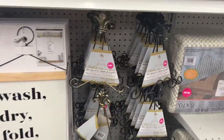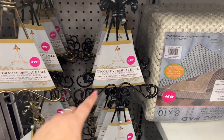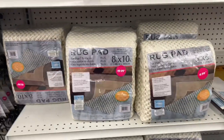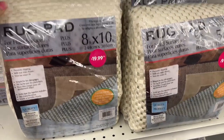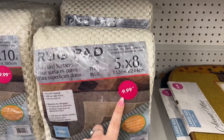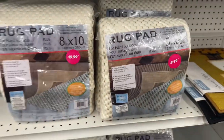They also brought back these decorative display easels for $1.99 in the gold and the black. And what are these? I've never seen this. Gosh, this store has all kinds of cool stuff. This is a rug pad. I've been looking for something like this. Okay, so this is 8x10. This one's a 5-foot by 8-foot for $9.99. This one is $19.99, which is a pretty good fair price, guys.